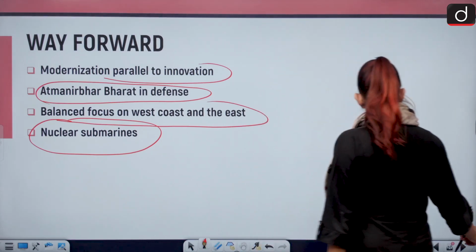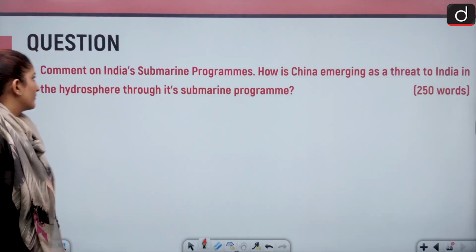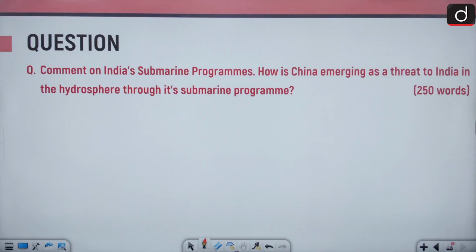Okay, let's move forward and look at our question for the next segment. All right. Comment on India's submarine programs. How is China emerging as a threat to India in the hydrosphere through its submarine program? We have to write it in 250 words.